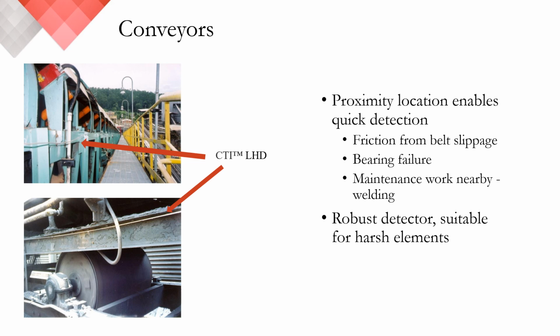And what we're looking for on conveyor systems itself is some type of systematic failure of the belt system, whether it is friction from belt slippage because of a bearing failure or a roller lockup, whether there was maintenance work nearby. It's often uncommon because of where the detector is positioned that it's going to catch the contents of the belt. And these conveyors could be for coal, for paper pulp, for some other type of material. This is an exact scenario where you definitely need to use the fluoropolymer outer jacket, that's CTI-X, as that will be robust enough to handle the abrasion, chafing, and vibration associated with being installed next to the conveyor.